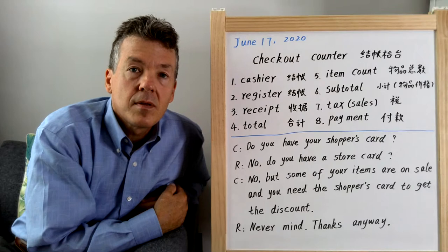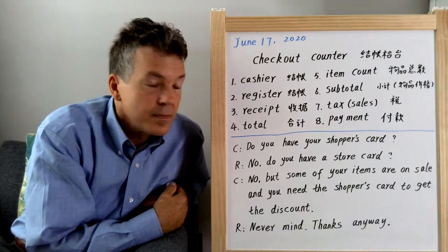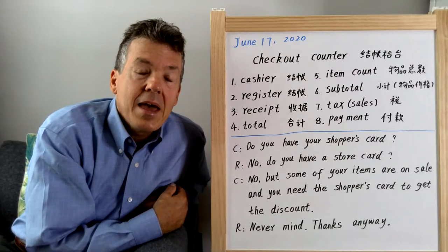Total. Item count. Subtotal. Tax. Payment.